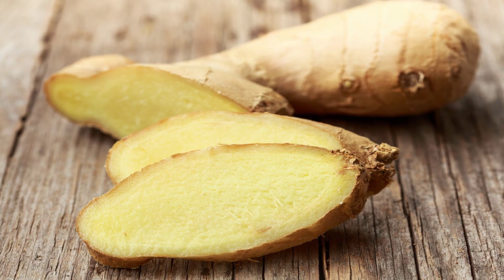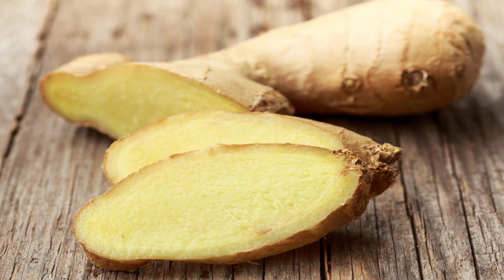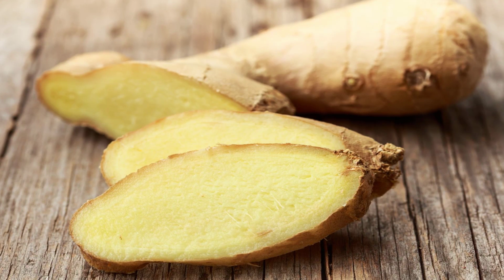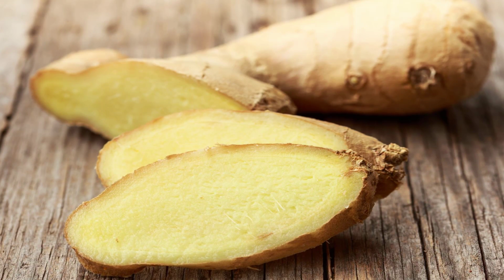Process 3. Boil 2 cups of water. Stir in 1 teaspoon of peeled and minced ginger, reduce heat, and simmer 5 minutes. Remove from heat, let steep 10 minutes. Strain, stir in 1 tablespoon fresh squeezed lemon juice, and drink.